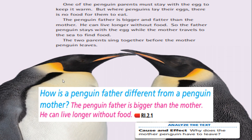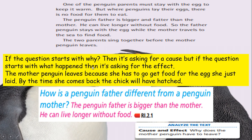Why does the mother have to go for that food? Why doesn't she just stay with the egg? Why does the mother penguin have to leave? Why? Again, once we ask why, it means we are looking for a reason, for a cause. A cause is the reason and effect is the result, or what happened later on because of this reason. So if the question starts with why, then it is asking for a cause. But if the question starts with what happened, then it is asking for the effect. This is how you differentiate whether the teacher is asking for the cause or the effect.